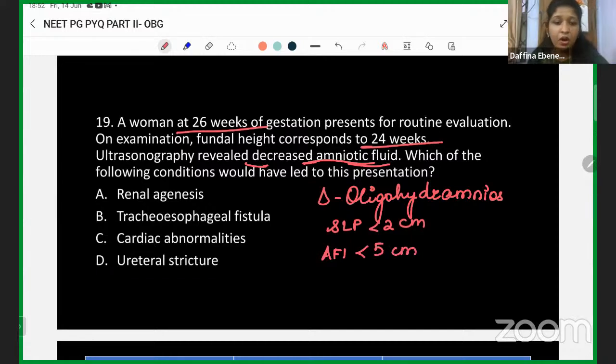Okay, so as we all know, beyond 20 weeks of gestation, what is the most important contributor for amniotic fluid? It is fetal urine. But if the baby is having renal agenesis, it's not going to produce adequate urine. So that is the reason for oligohydramnios. On the other hand, tracheoesophageal fistula and cardiac abnormalities will lead to polyhydramnios. Urethral stricture has no role in that. If it's a posterior urethral valve or an obstructive uropathy, that can lead to oligohydramnios. Urethral stricture will not lead to oligohydramnios. Okay, renal agenesis will be the appropriate answer.